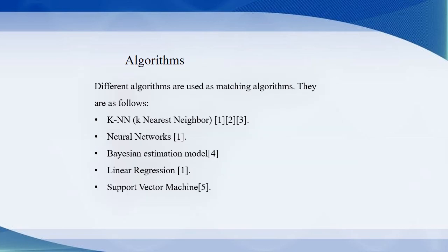At the localization server, the matching algorithm performs the matching of fingerprints from the online and the offline phase. The different algorithms that are used for matching are as follows. We will discuss them further.